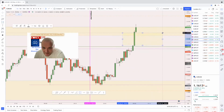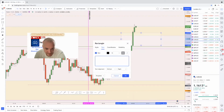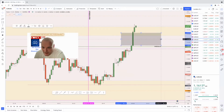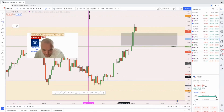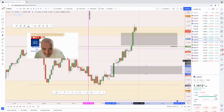we've got an imbalance area right there. Okay, so we could come back down to mitigate on this. We've also got from the wick there to that there.